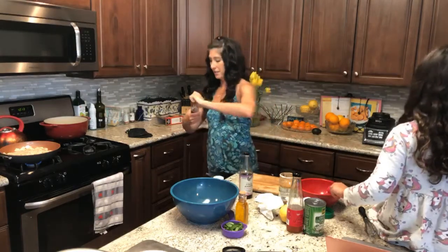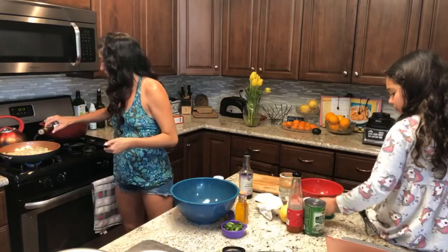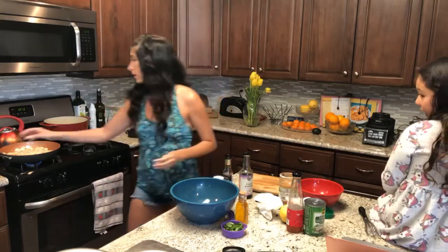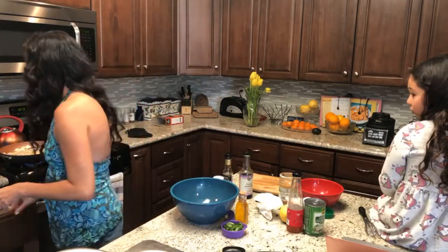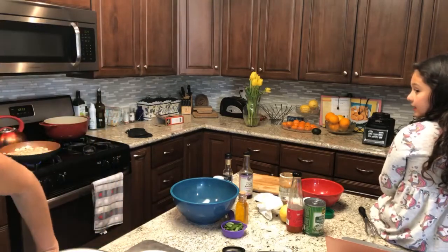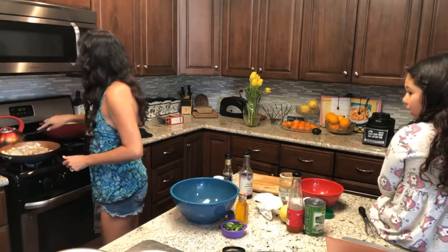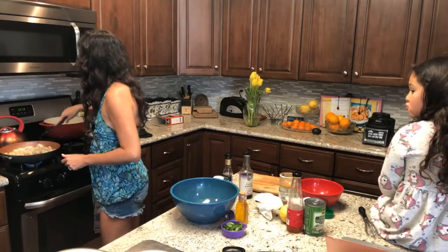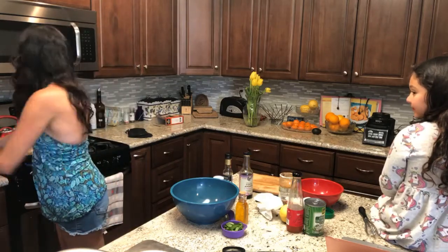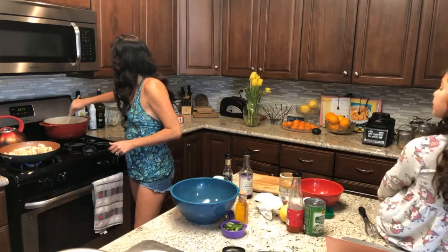All right, I'm gonna add a little bit of sesame oil, just a little, to my tofu. I'm gonna get a spatula for this one. Okay, gonna kind of flip this around. We have about 10 seconds for our noodles, and then I have to strain it.